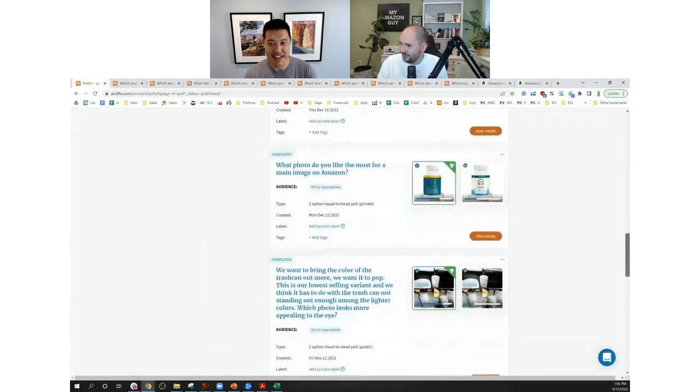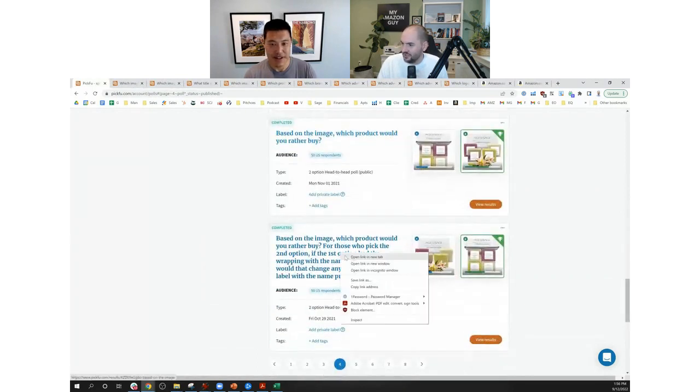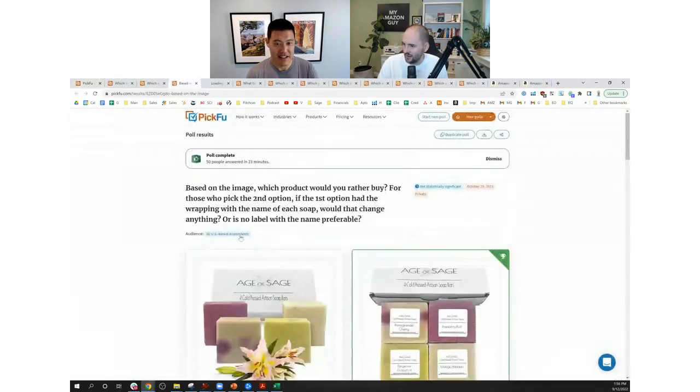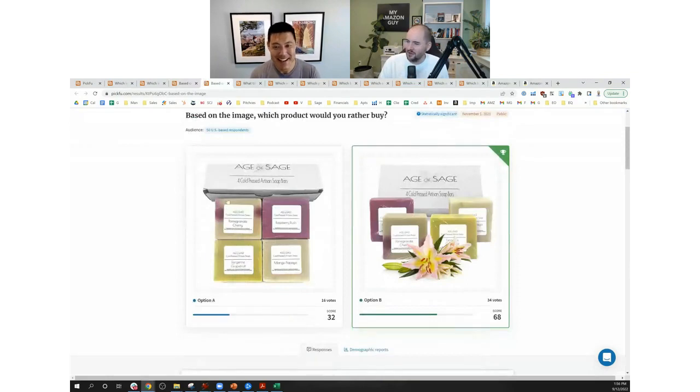We're just kind of going through memory lane for me here. All right, so I tried to get really creative on my soaps a year ago. Here's some of the past soaps I ran. I was like, okay, what about a 4-shot with the flower in front of it? And nope, original with label still wins. Okay, what about the labels on both of them? Flower shot wins in a landslide.